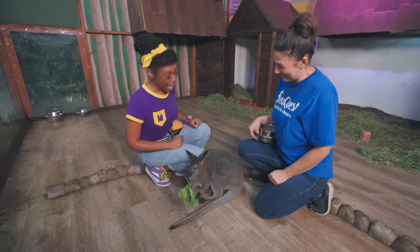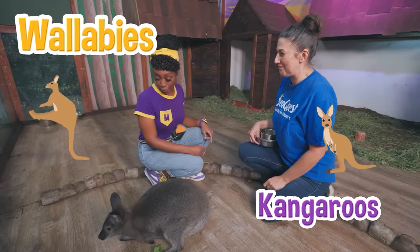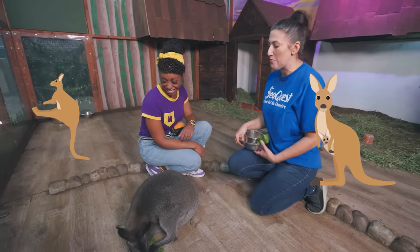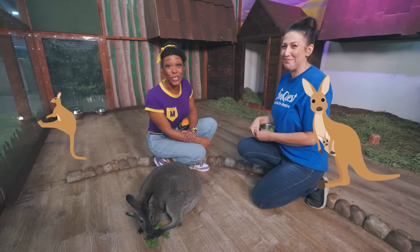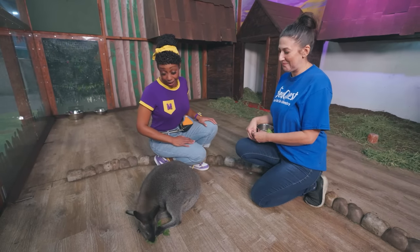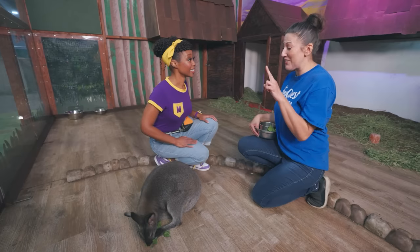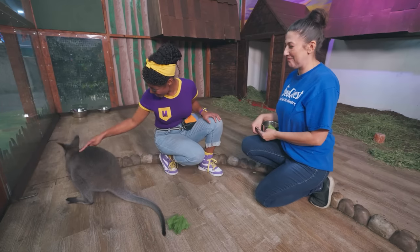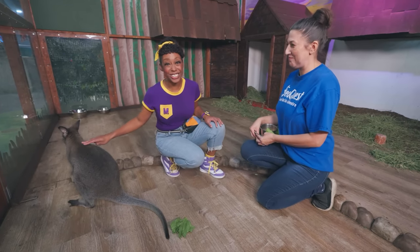Did you know wallabies can balance on their tails? Wow. And how are wallabies different from kangaroos? It's mostly size. Kangaroos get about 6 feet, where these guys get to about 3.5, 4 feet in height. Oh, so wallabies are much smaller. Can I pet Azalea? Yes, we're gonna do a two-finger touch down her back. Yay! Oh, so soft.